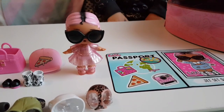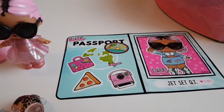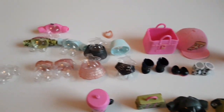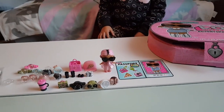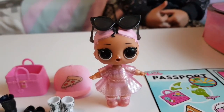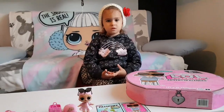Jet Set Cutie is dressed up and ready to go on a trip. She has her passport and a lot of clothes and accessories to go with. And this was such a fun unboxing. Wow. Oh my god, look how cute she looks with the glasses. Oh, ready to go on vacay.